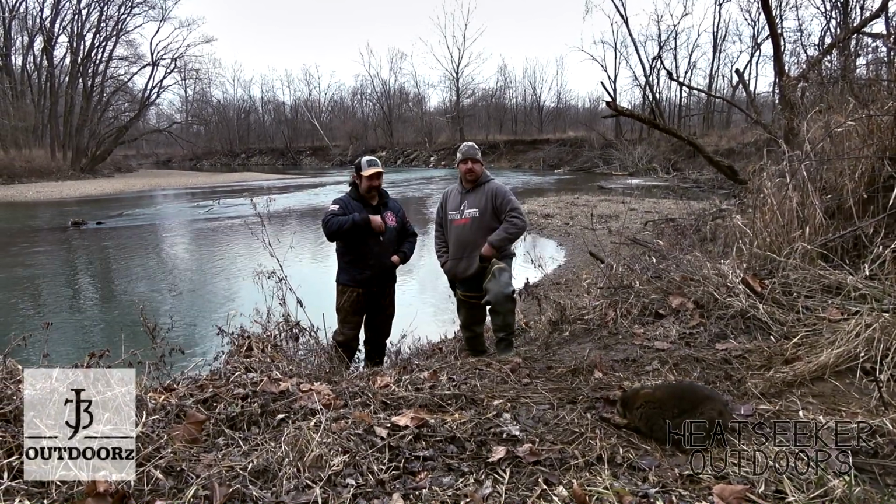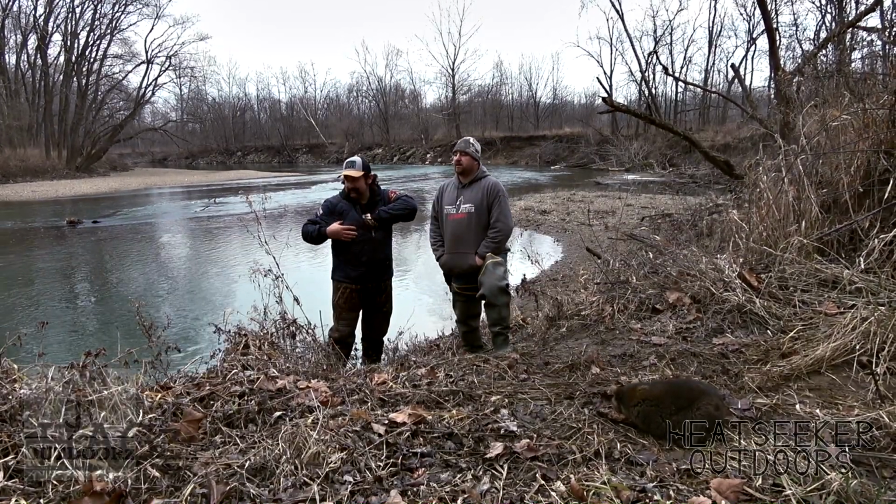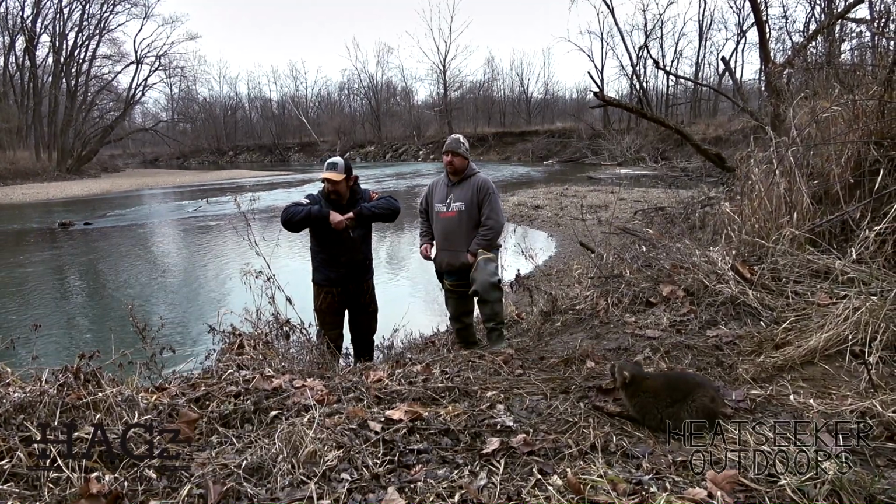But we're going to dispatch this coon, reset this one, and then get down in the river and try to get these beavers taken care of, and we'll get the resets. We'll get the resets, and we'll head on down.